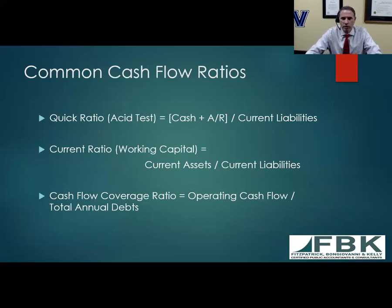Another ratio, which takes more things into consideration, is your current ratio, which takes your current assets over your current liabilities. So current assets is not only cash and accounts receivable, it would be inventory and any other current assets that you might have, maybe notes receivable, and you divide that by your current liabilities. That number should be somewhere around 2 or slightly above 2. That shows that you have strong working capital. The current ratio is also called the working capital ratio. Very important ratio in order to indicate if you're able to pay your bills on a daily basis and if you have enough reserve on an ongoing basis to measure the available cash flow.